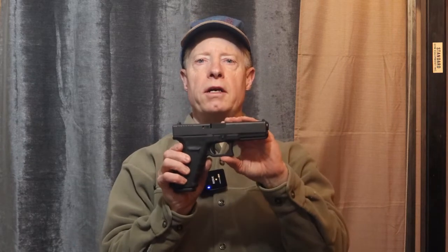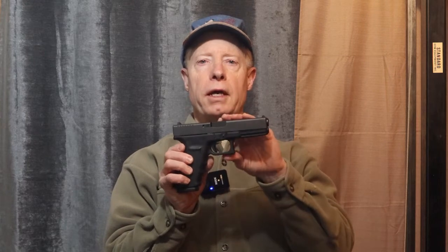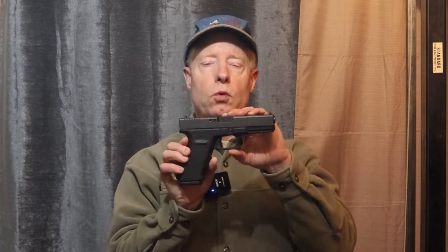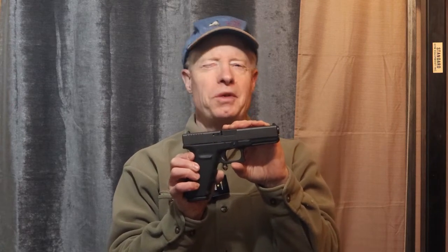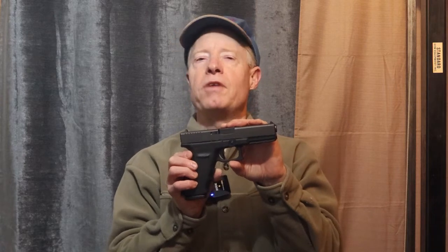Now for the striker fired gun, I went with a GLOCK Model 20, a G20. This happens to be a Gen 4. Yeah, I know the Gen 5's all the rage and everything, but this is the one I have, and to be honest with you, I bought this like mere weeks before the Gen 5 dropped. However, I'm always a little dubious about new models from anybody, and I kind of wanted to see how people were going to get along with the Gen 5 before I threw my money at it, because it was more expensive. And I got a pretty ripping deal on this, by the way, so I really couldn't pass it up.